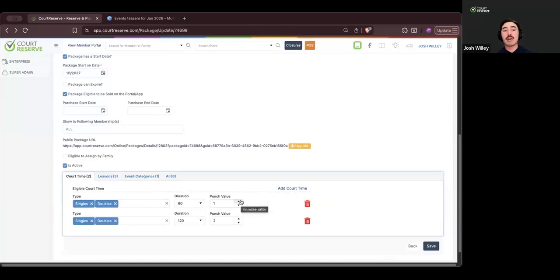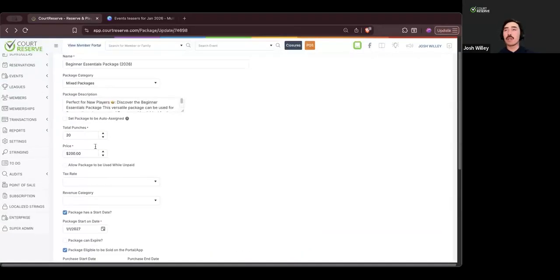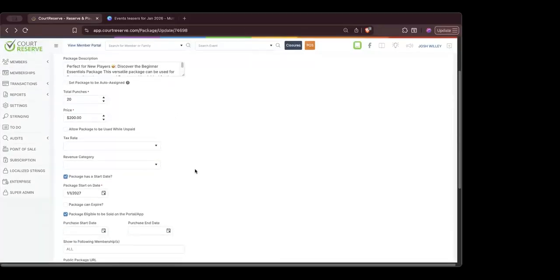Or, if we're going to be choosing reservation types, take a look at what the dollar amount is for that specific reservation type at this duration, and make sure that the price of this package and the total number of punches that the player gets aligns with that amount, whether you want it to be the equal dollar amount, or maybe you want there to be a slight discount in the amount if they were using punches. Those would all be things that you would want to consider when you're actually setting up that package.